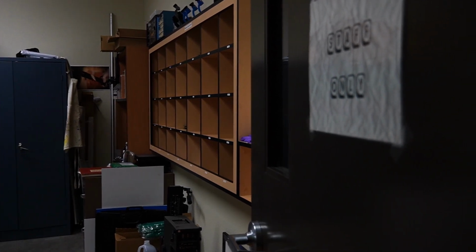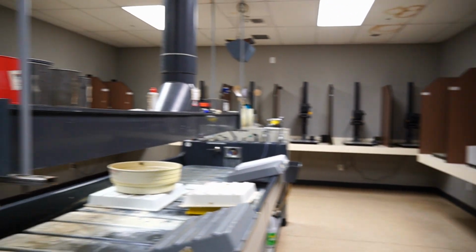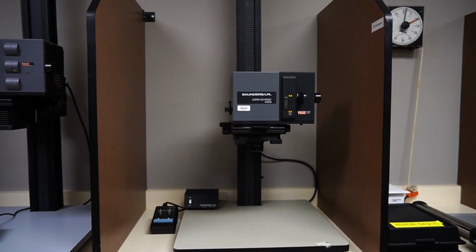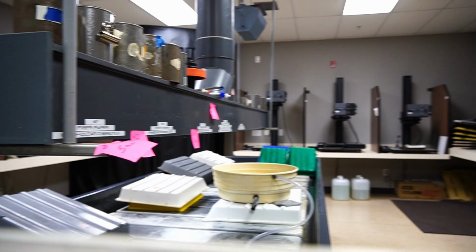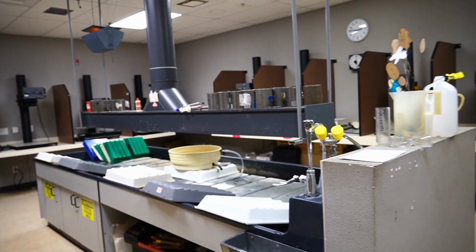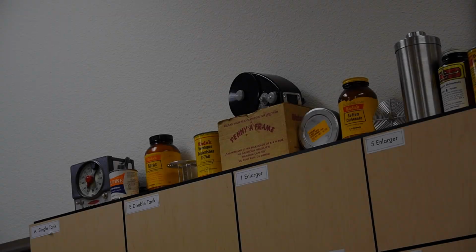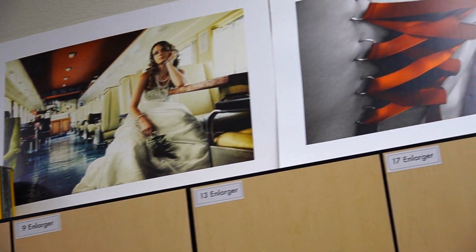We have a studio with lighting equipment, as well as a darkroom with enlargers, 35 millimeter up to medium and large format printing. We also have our film developing area, and then also a Mac lab where we can print large format digital prints. This place is fabulous. I would argue with someone that this is probably the best studio, the best lab, the best photo lab in Northern California.